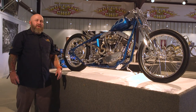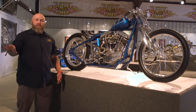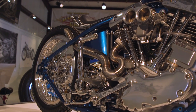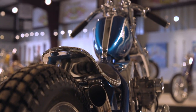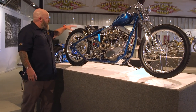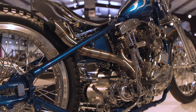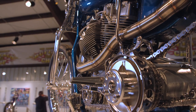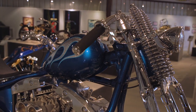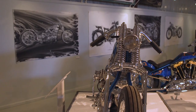Takatoshi Suzuki's shovel head is placed right in front of the entrance here when you come in, and for good reason. This thing is spectacular, hits you right in the face when you walk in. Very small in keeping with the theme of the show, but just so many details. I love the little tail section, the stainless dual pipes, the rear cylinder on the right side, and the front cylinder on the left, and they tuck inside the frame.